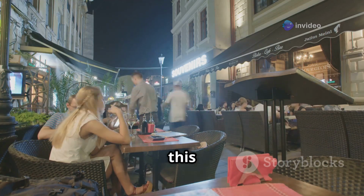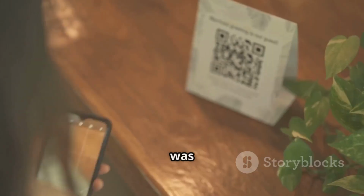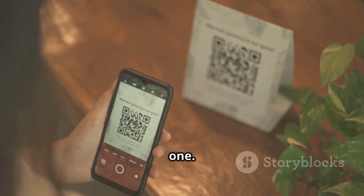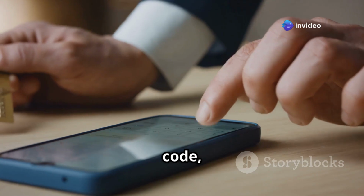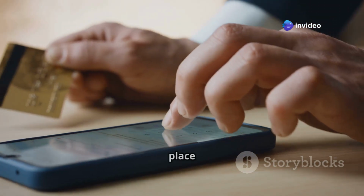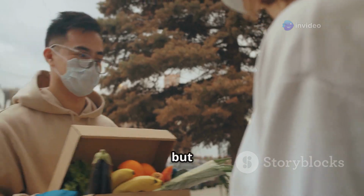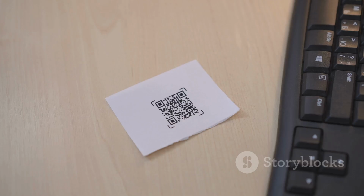Restaurants haven't been immune to this either. There was a case where a restaurant's digital menu QR code was replaced with a malicious one. Customers scanned the code, entered their credit card information to place an order, and boom, nothing. These are just a couple of examples, but trust me, there are countless others.